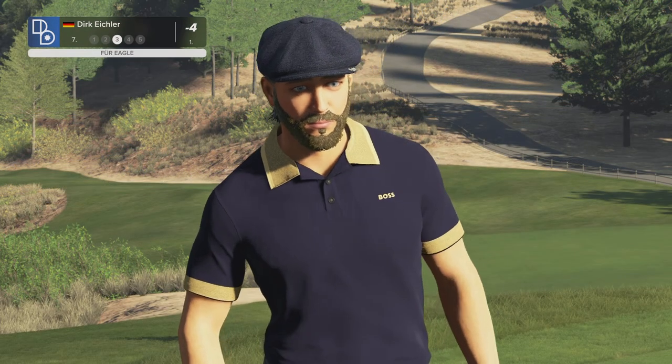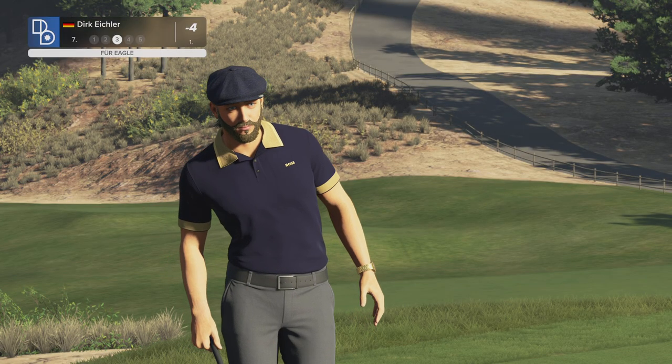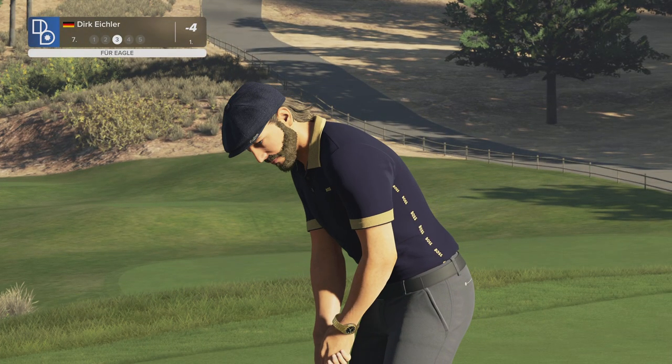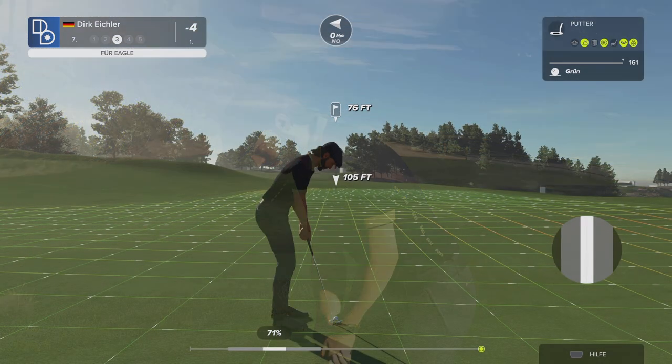I love this type of courage, Rich, going for it in two. I tell you what, a sensational play. This player stepped up their game, a bold play, hopefully a bold reward.